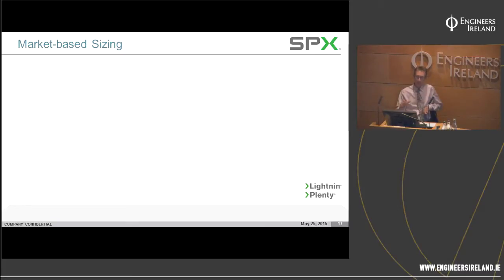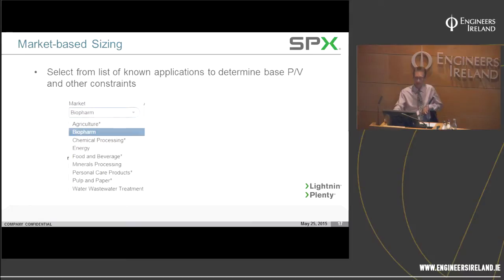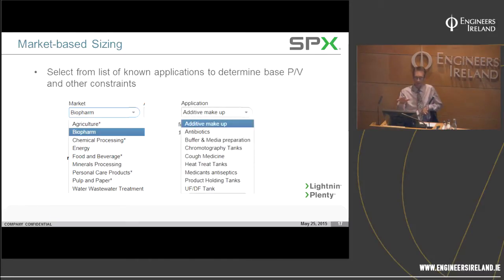So we said we have 3 basic modules to look at. There's the market-based stuff, then there's the blending and the solid suspension. The market-based is the place to start, because if you have something which is well enough understood that it's found its way onto this list, that's without doubt going to give you the best design. So it's a 2-stage process. You're picking a basic field, a basic set of applications, and we've highlighted biofarm here, then within that category there might be 10, 15, 20 subdivisions.